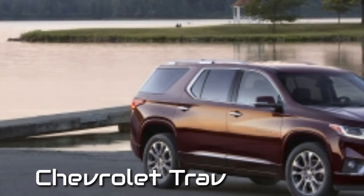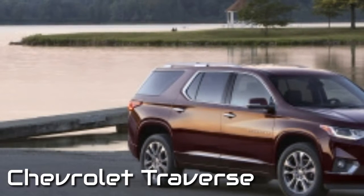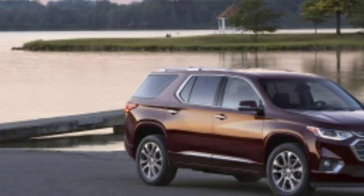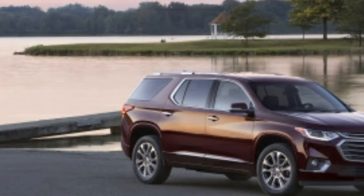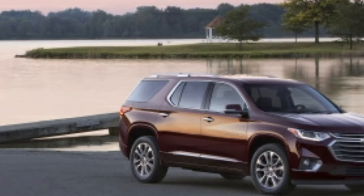Chevrolet Traverse. The Chevy Traverse is a perfectly competent entry into the large three-row utility vehicle segment. It's just not exciting at all. In our first drive review, we said, taken as a whole, the new Traverse is a bit of a mixed bag. It doesn't do anything new or groundbreaking, but there are no fatal flaws either. It's a solid, if uninspiring effort from Chevrolet.